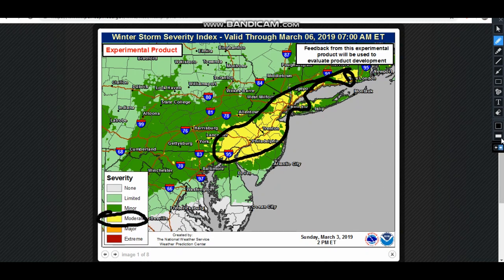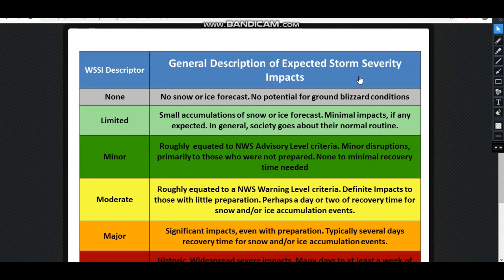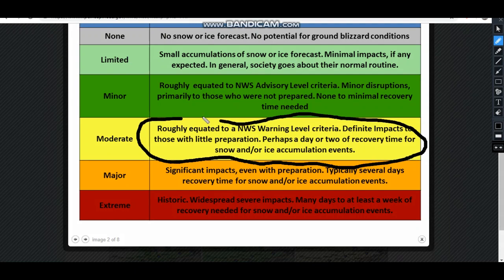Okay, so let's start with moderate. Click on the picture, and voila, here's a general description. Roughly equated to a National Weather Service warning. Again, much of the Northeast and coastal New England is under a winter storm warning. So there you go. Definite impacts to those with little preparation. So if you're not prepared, or only minimally prepared, okay, you will definitely be impacted. Perhaps a day or two of recovery time for snow or ice accumulation events.